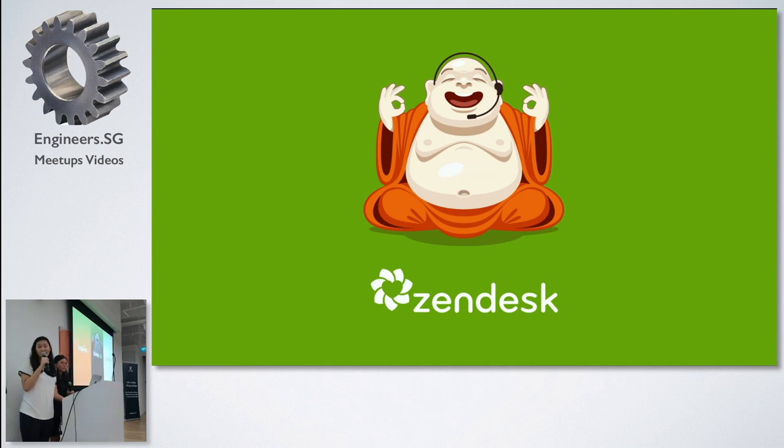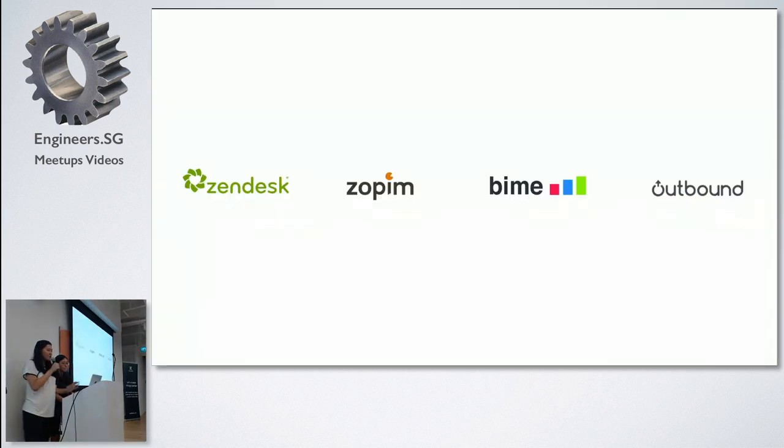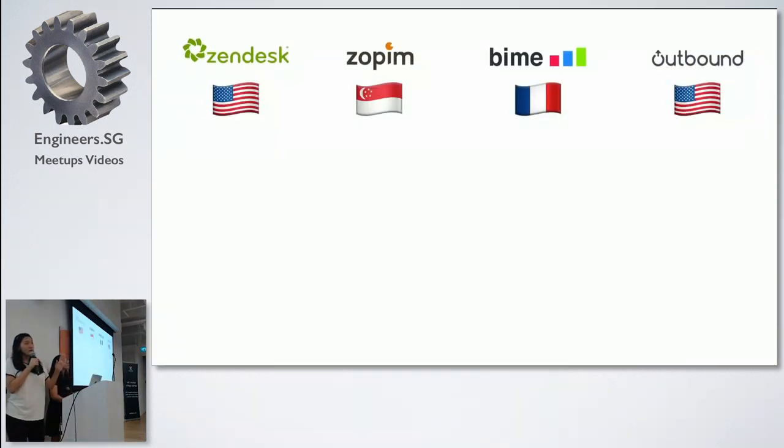Zendesk grew really fast and ended up acquiring three companies. A lot of you may know Zopim, a Singapore startup that was acquired. It deals with live chat software. So Simin works on Zendesk Chat. That's Zopim, but rebranded. Zendesk also acquired Bime, which deals in analytics, and Outbound, which deals with proactive messaging. So there are all these acquisitions all over the world. Bime is in France. Zopim is in Singapore. And they're simultaneously developing other products over the years.